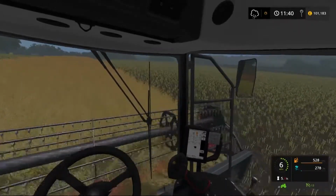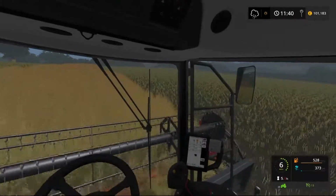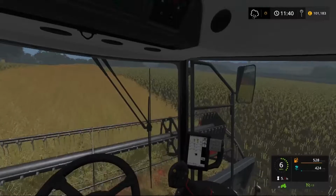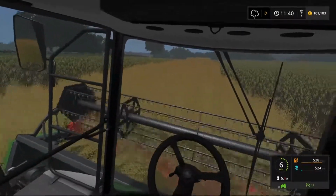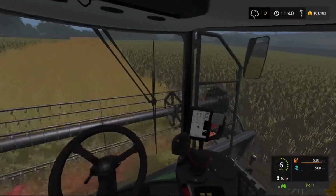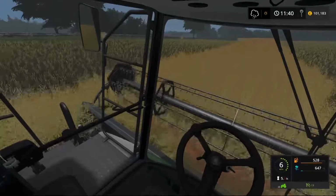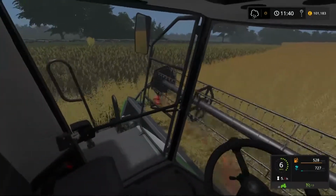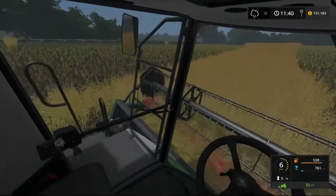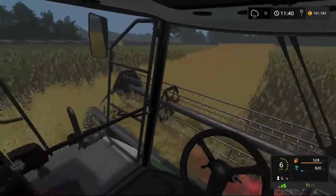What we might do here, it looks like, fortunately for us, the gate at the top of this field into the next field up is sufficiently wide enough that I'm not going to need to take the header off, because that's always one of the time-consuming issues when moving fields. So if I can get away with that, it's going to be great. We'll just leave enough of a swath there, or a strip there, that's worth coming down to collect. I'll square this edge off.